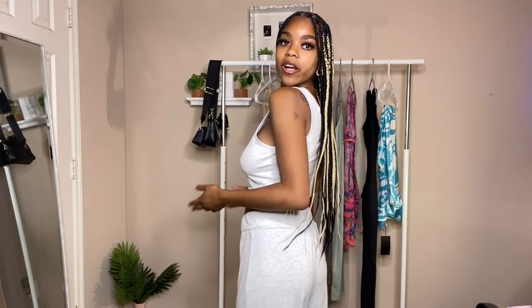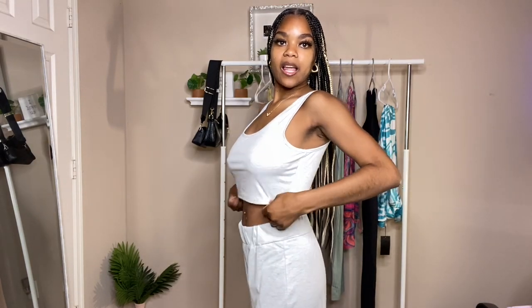It's sort of just like a regular crop top material, but you guys see how my stomach is a little bit big right here. So that's the only thing that I can say about this. I probably should have got an extra small, but it is super cute and I really, really love this. Definitely gonna get more colors in these. But yeah, y'all, this is the first one. Let me go ahead and get into the second.